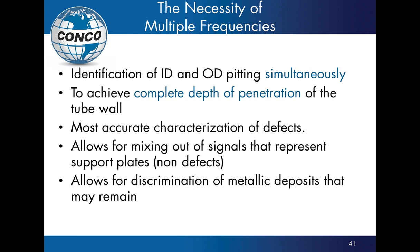Now you also want to make sure you have multiple frequencies. It's a little bit misleading. Multiple frequencies is more than two. If you only have two frequencies, you're going to be able to say, I found a pit, but that's about it. If you have multiple frequencies of 4 or more, you're going to be able to see the entire tube, because a frequency only can travel so far. It's going to see the ID of the tube. Another frequency may see the OD of the tube. Other frequencies may see the center part of those tubes. So you want to be able to see the entire tube.